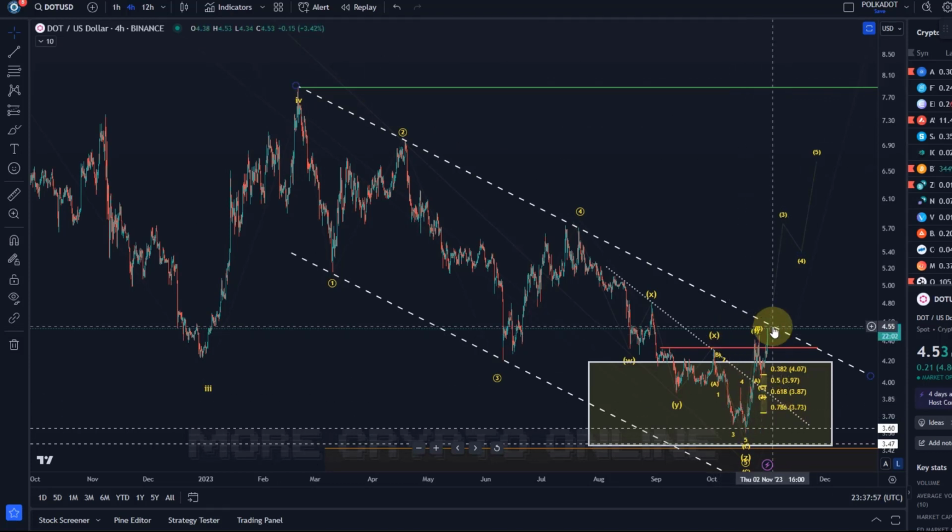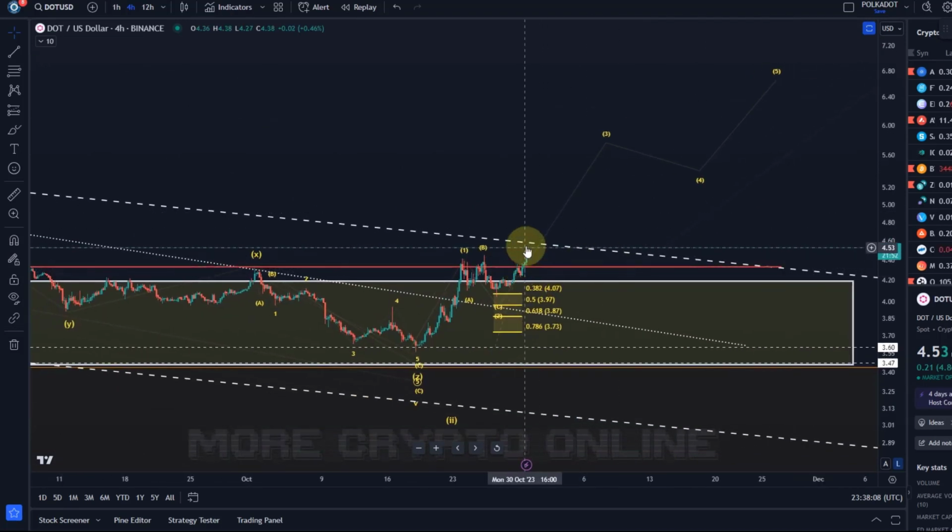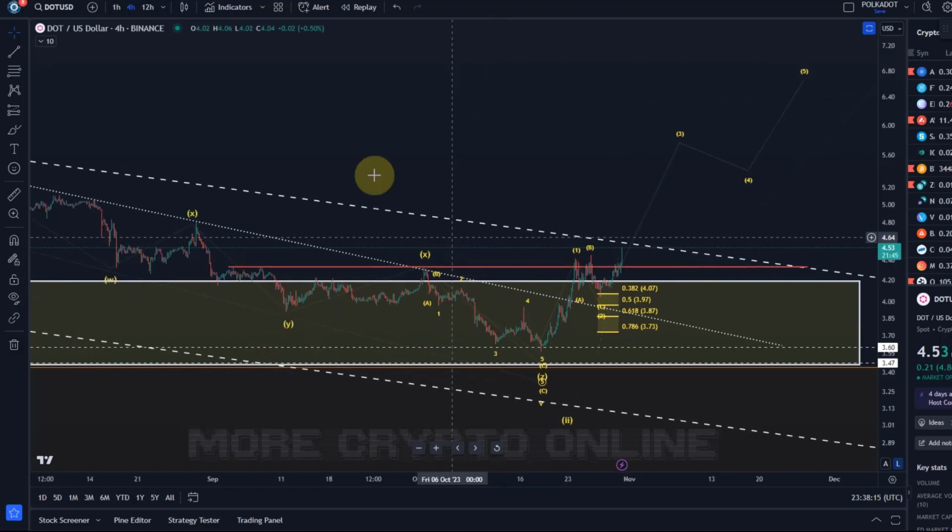So if the price breaks out of this channel to the upside, it would certainly have bullish implications. That's what we're actually watching for. And that's what we want in a third wave. At the moment, it seems like it's pushing, which is good to see. It would have been a very shallow wave 2, which has, again, also bullish implications.